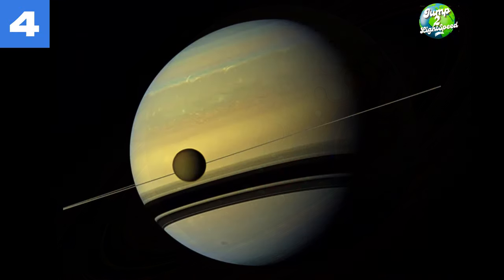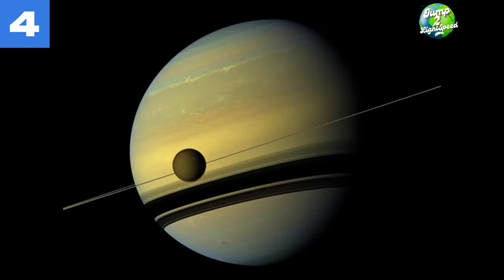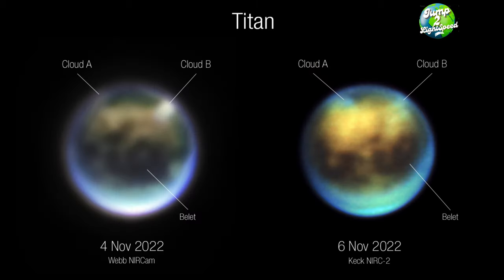Number 4. Webb captures Saturn's biggest moon. Saturn's biggest moon, Titan, is very important to us because it is the only known moon that is very similar to our own here on Earth. It has rivers, which are made up of methane, and also ice rocks.